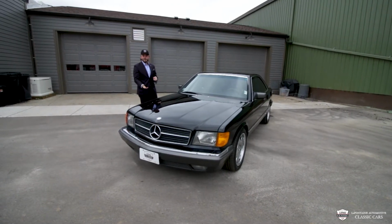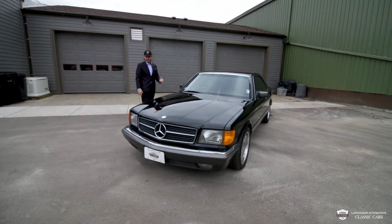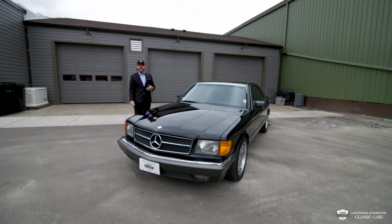Today we're checking out a pretty different car from what we're normally carrying around here. We dig this thing. This is an '85 500 SEC.